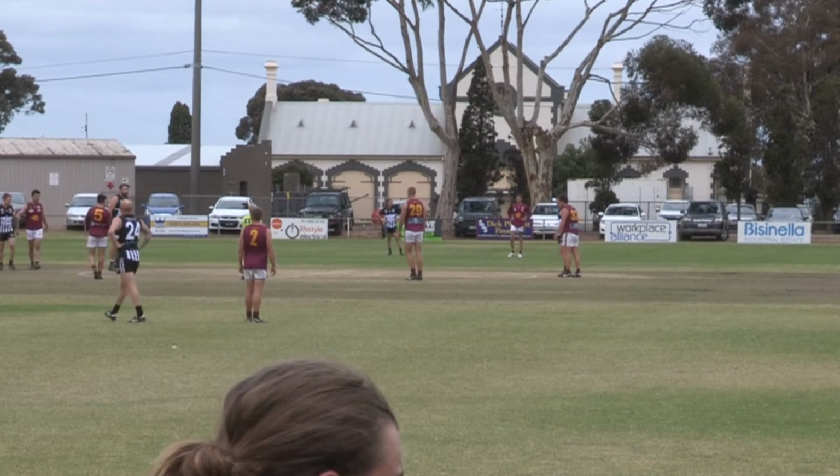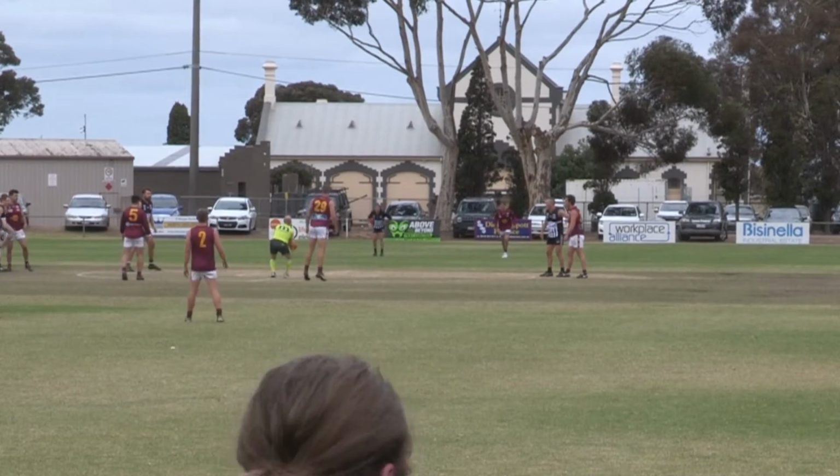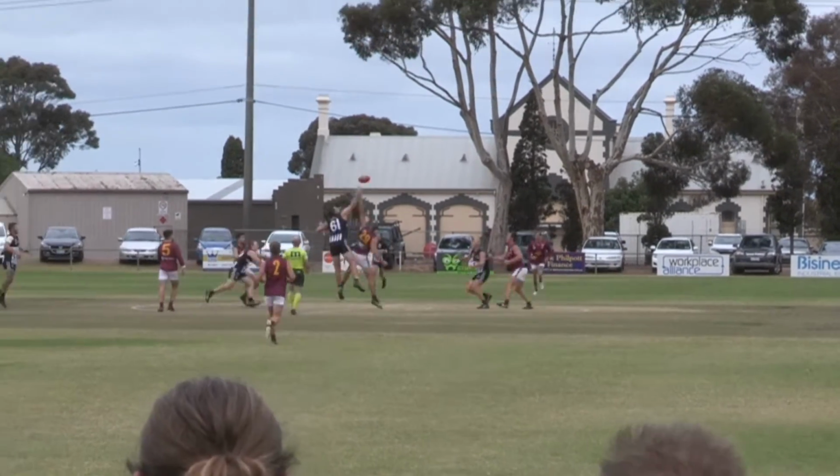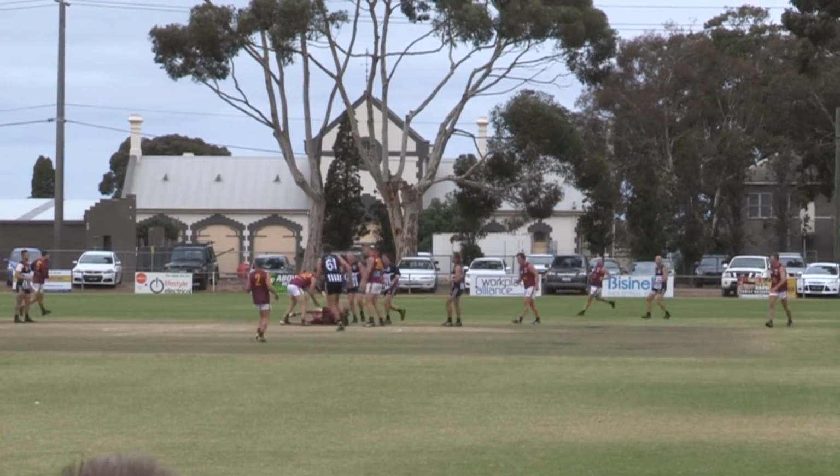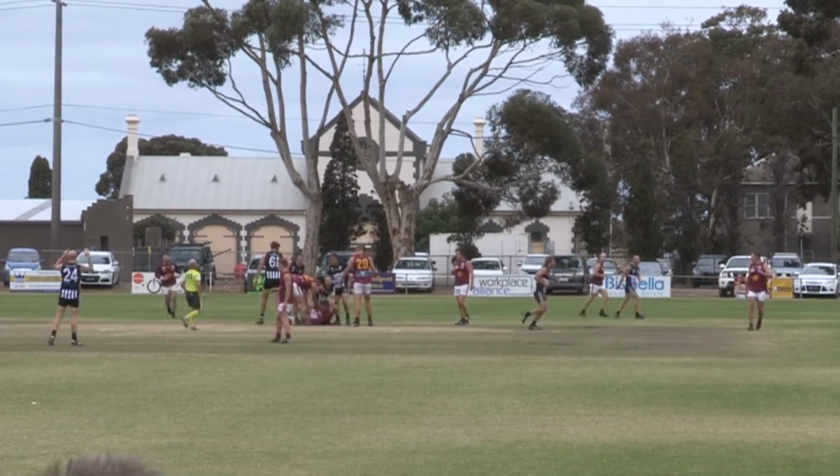So back to the middle. Foot in the ruck now for North Geelong with Davis having a rest. McLennan, Foot gets it down. Off the wing low for East Geelong. Gets wrapped up. Umpire says held to him. On the secondary bounce in the middle.